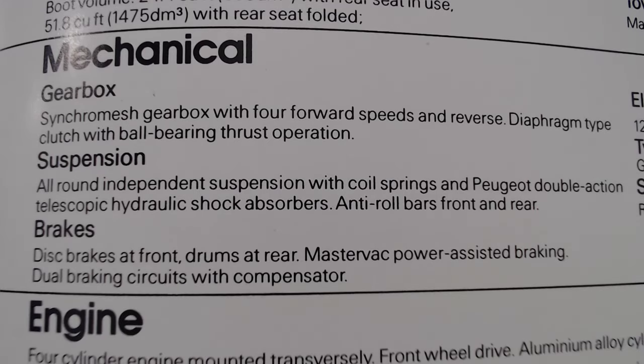And then the specification, starting off with the mechanical. So the gearbox is a synchromesh gearbox with 4 forward speeds and reverse. Diaphragm type clutch with ball bearing thrust operation. Suspension, all round independent suspension with coil springs and Peugeot's double acting telescopic hydraulic shock absorbers. Anti-roll bars front and rear.